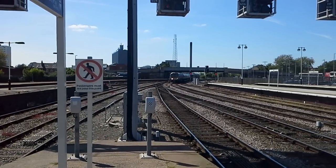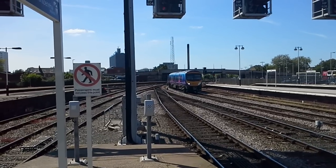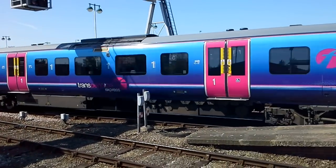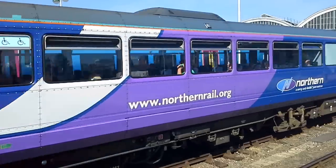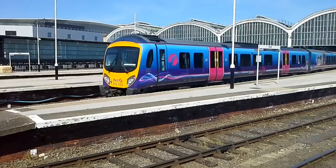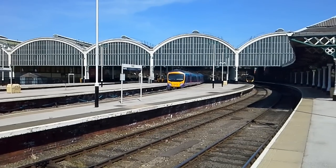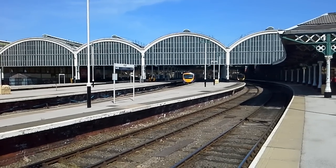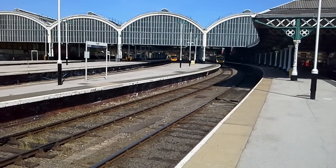Okay, and the next train to turn up is 185123 for First TransPennine Express. Oh, 142087 is finally kicking into life behind me. Okay, and the next train to depart is the 1539 First TransPennine Express service to Manchester Piccadilly with 185122 taking it away.